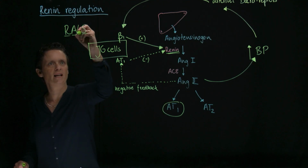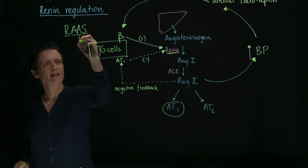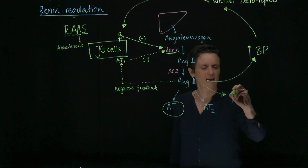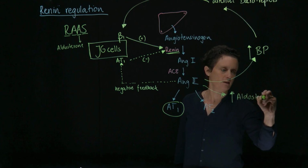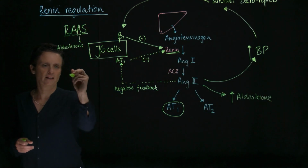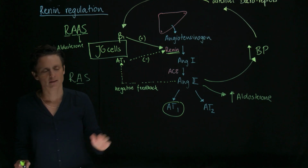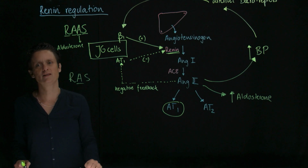Sometimes people also say the RAAS and have another A in it, and the other A stands for aldosterone, because remember, in the end, Ang2 can also increase aldosterone secretion. So don't be surprised if you see different writings of RAS, renin-angiotensin system, or RAAS, renin-angiotensin aldosterone system, because that's just another thing that angiotensin can do, release more aldosterone.